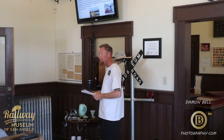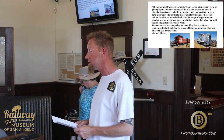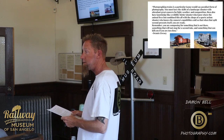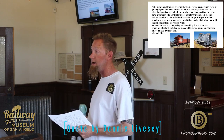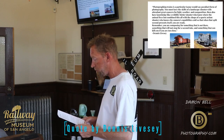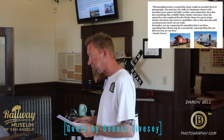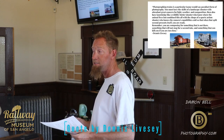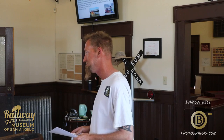A train workshop. Photographing trains is a particular, some would say peculiar, form of photography. You must have the skills of a landscape shooter with intensity, great concern for light, weather, and composition. And you also must have the knowledge like a wildlife or bird shooter who knows where the animal lives, but combine this with all the chops of a sports and action shooter who knows the camera's capabilities cold so that when the moment comes and the split second presents itself, you're ready. Remember, you're shooting something that isn't there, it won't stop to give you a second chance, and it will kill you if you get too close to it.